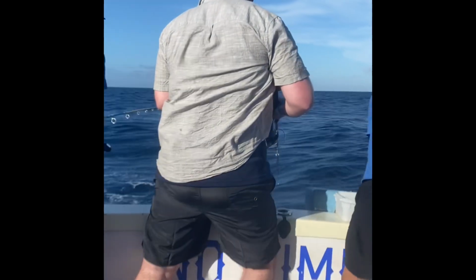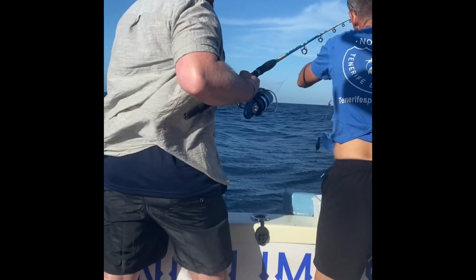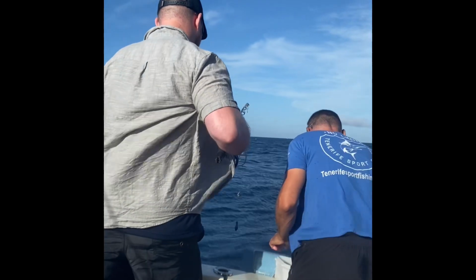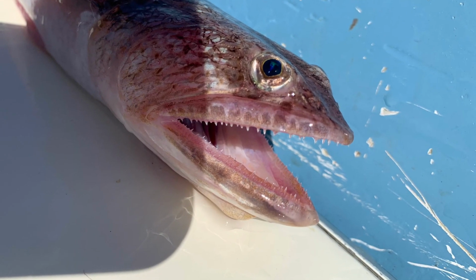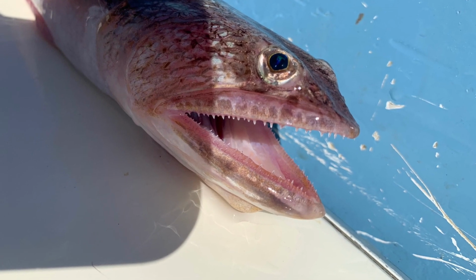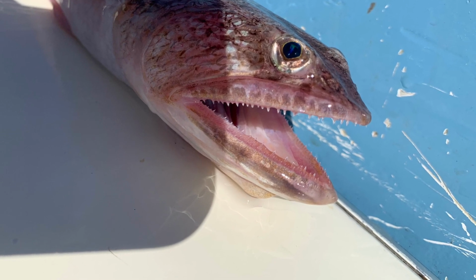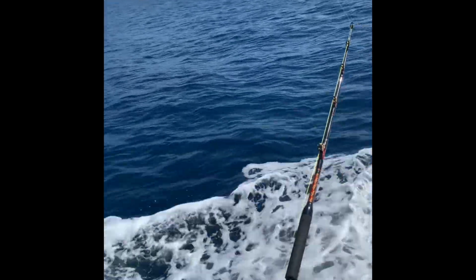That was a bit gutting really, as there's so much more variety off the coast of Tenerife, like little groupers, parrotfish, lots of different varieties you can catch. But we just ended up with these lizard fish, fishing off the bottom. Then the captain decided we'd move on to trolling, which is where the big excitement was, because that's where your chances of getting tuna, marlin, barracuda, wahoo, mahi are. This was a lizard fish, quite pretty. It's like a giant weaver fish, but it hasn't got the spikes.